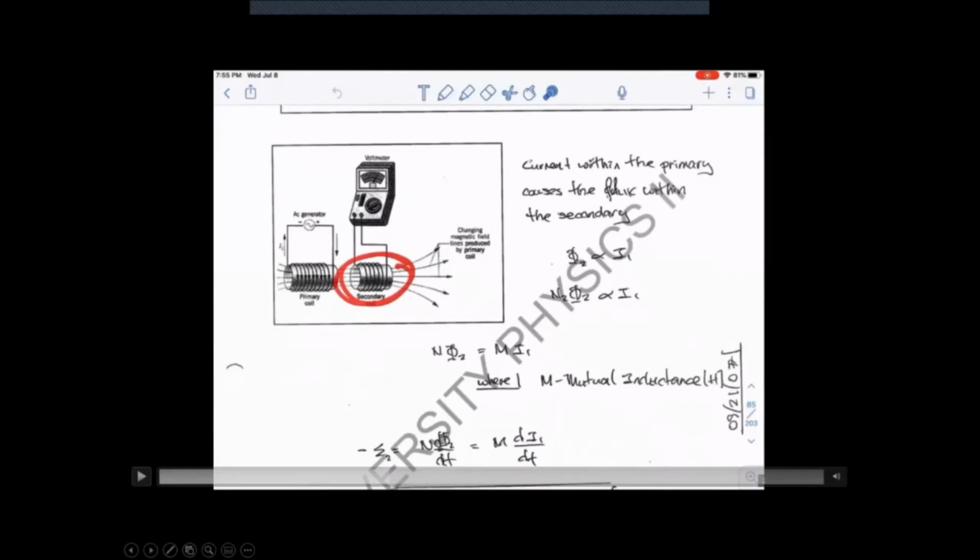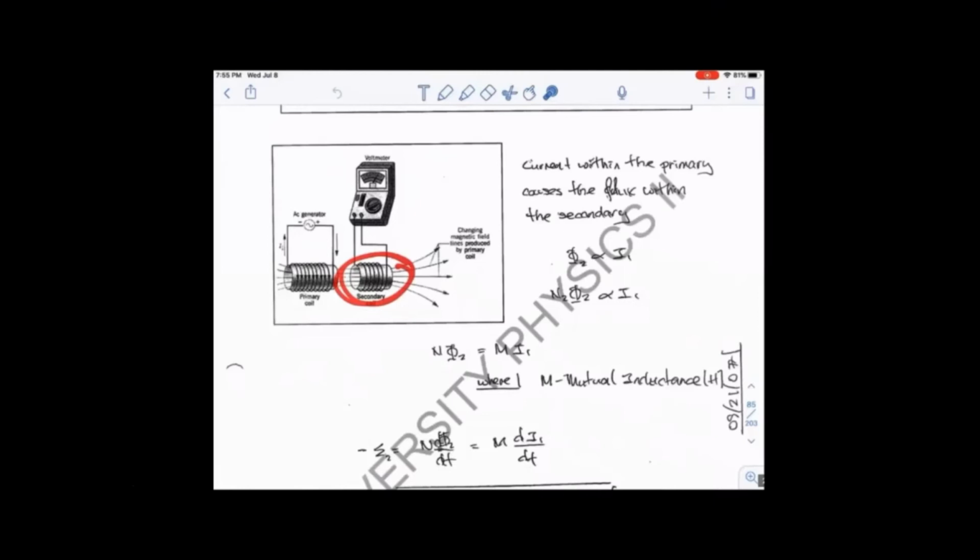M means mutual inductance. H is the unit. It stands for Henry, and Henry is the name of someone, obviously. Why not use Faraday? Because it's Faraday's law. Everything is an extension of Faraday's law. Well, obviously, we don't use Faraday because it got used up accidentally while we were dealing with the capacitors. I don't know why all of a sudden they decided to use his name. In his honor, the capacitance became Farad. I think the inductance would have been better for Farad.